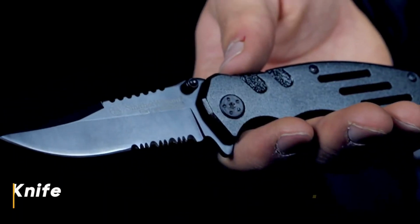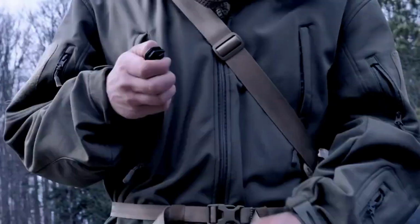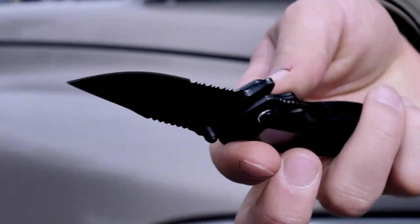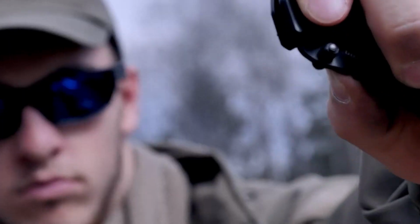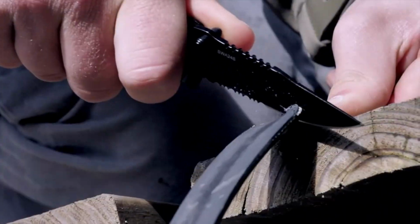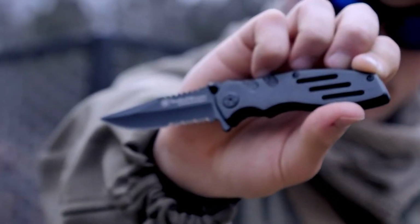The Smith & Wesson folding knife is a pocket-sized powerhouse. With a 3.1-inch blade made of high-carbon stainless steel, it's tough and sharp. The black aluminum handle feels great in your hand. Need to open it fast? No problem. Use the finger flipper or thumb knobs. It works for lefties too. The liner lock keeps the blade secure when open. With its handy pocket clip, you can carry it anywhere.